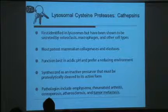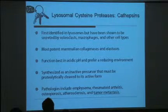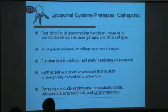What's really important about them is they are the most potent mammalian collagenases and elastases. So for example, you'll hear me say Cathepsin K a lot. It can degrade and hydrolyze type 1 collagen, the strongest tensile protein in our body, much better than any other human collagenase that we have, okay? And Cathepsin V is actually the most powerful elastase that we have in our bodies.